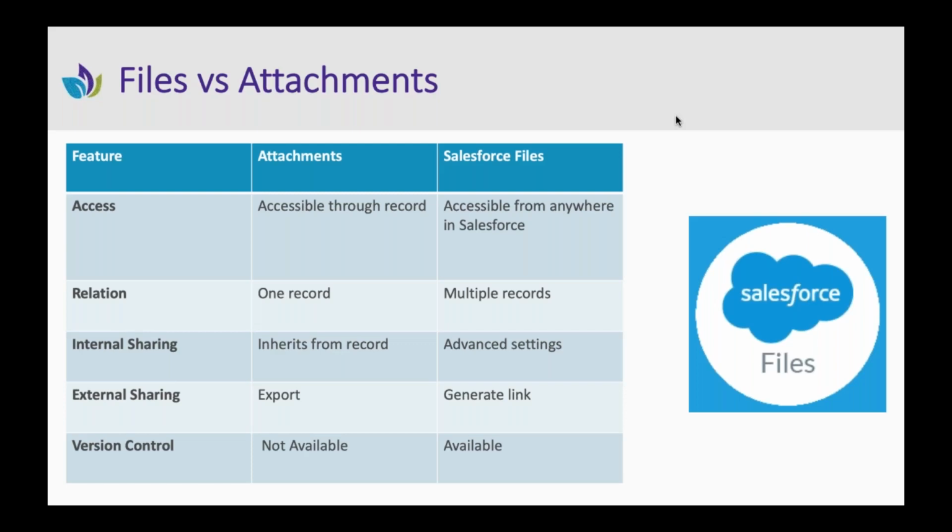So in terms of access, attachments are specific to a single record. And what this means for access is that you would have to have access to that record to have access to that specific attachment. Whereas with Salesforce files, they are accessible from anywhere in Salesforce, which gives you a broader use of the Salesforce files for whatever you want to use them for.